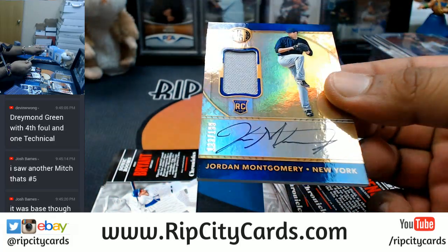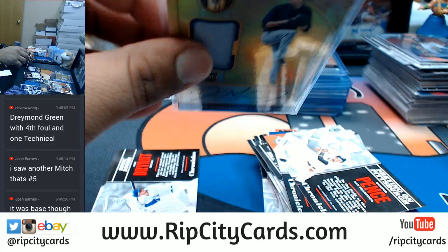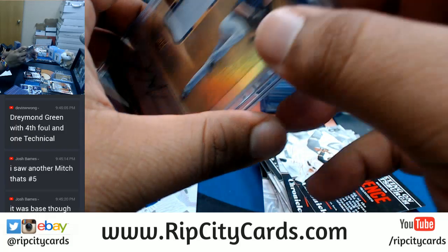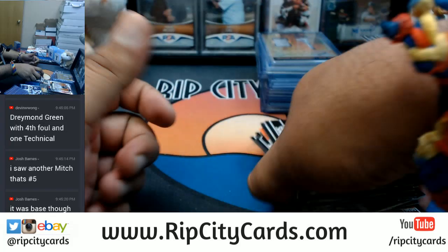Jordan Montgomery of the Yankees, on-card auto with a patch right there. Yankees having a good break. Already hit the Aaron Judge redemption. The rich getting a little bit richer. Nothing there.